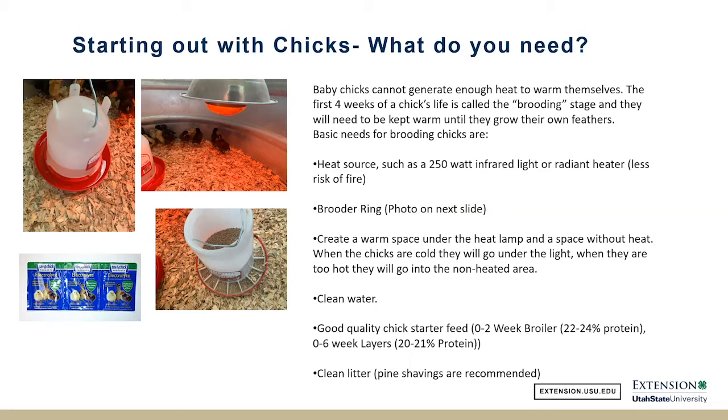For the chicks that we're raising that aren't on a hen, we need to make sure that we provide an adequate heat source. Now there are two different heat sources that are normally utilized. One being a 250 watt infrared light. Some people have asked me, do I need the red one or can I get a white one? It really doesn't matter. It just matters that it's a heat lamp and that it's present for them to be able to warm themselves if needed.